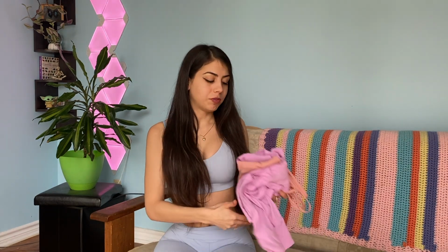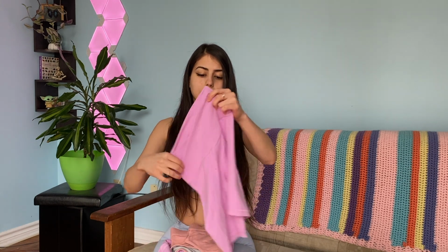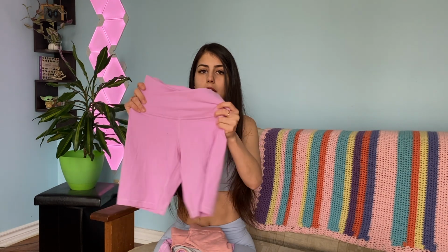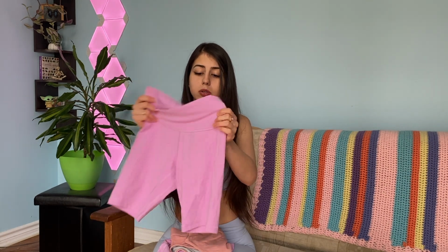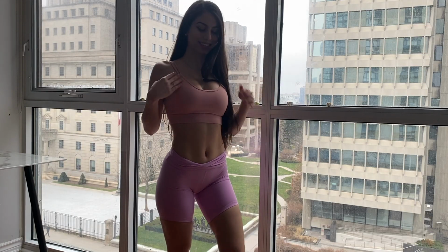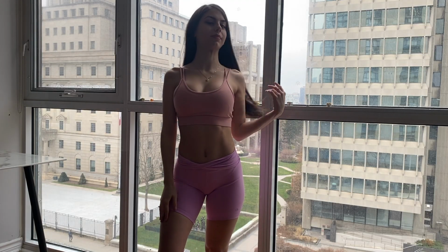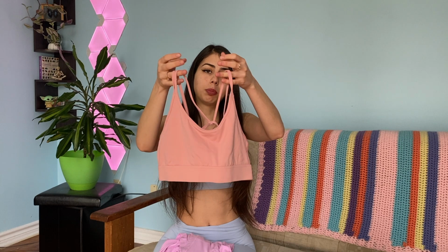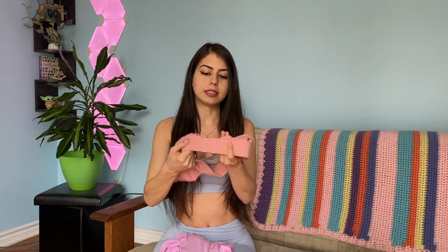And then the last outfit that I'm gonna show you guys is a nice short set with a matching sweater. So these are the shorts, and they're like biker shorts, and you can see the stretch is just amazing on all of these clothes. And the waistband, you can fold it down, or you can wear it high-waisted, which I really like. And then this bra, unlike the other bras, this one's adjustable at the back. So there's different settings pretty much.